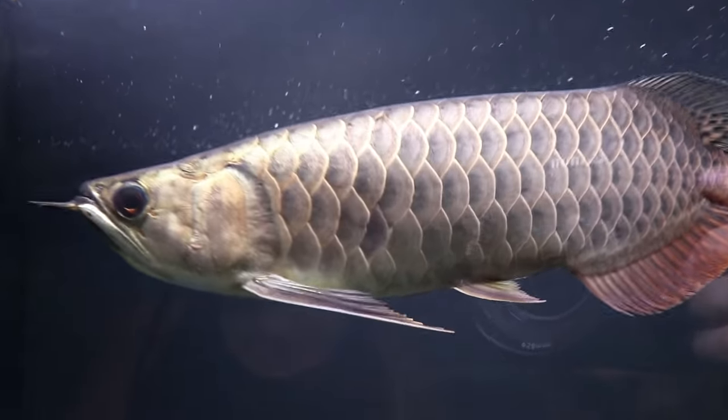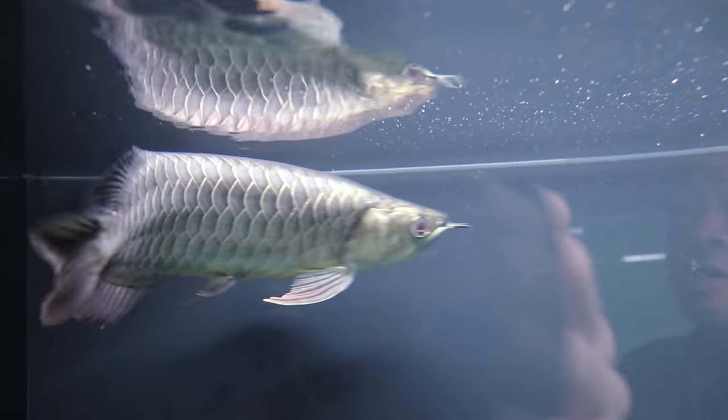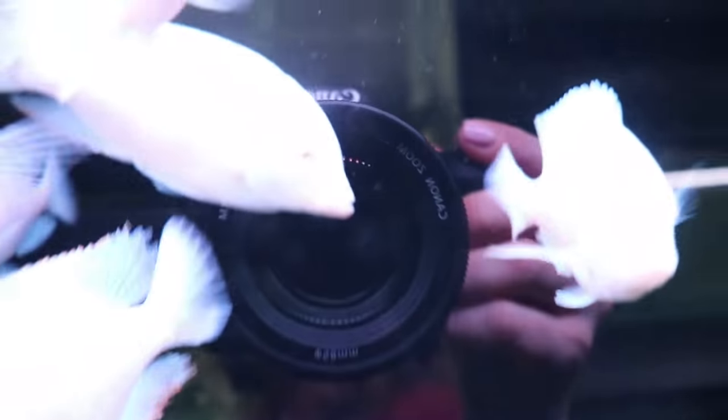Look at the colors on that one. It's like a metallic, a dark metallic color. They're really cool. Those are pretty cool. And more albinos. Those are albino African cichlids. Wow. Really rare. Okay, that's nice. Look at that one too.